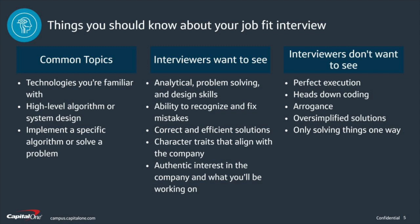And then we don't want to see any sort of arrogance, so don't feel that you can only solve a problem in one way or oversimplify. Be open to different ways of solving a problem and be open to any changes if your interviewer asks you to think about coding it in a different way.